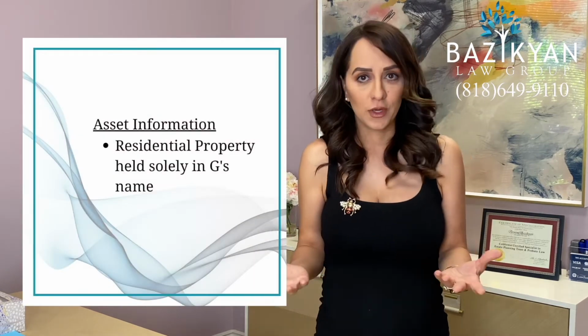Now, going back a step further, G did not do any type of planning. He did not prepare a will, he did not prepare a trust, he had absolutely no paperwork done. And the only asset that G owned at his death in his name was a home, the property that he lived in, so a real piece of property. We call it real estate or real property in the legal world. So he left behind one property and nothing else.